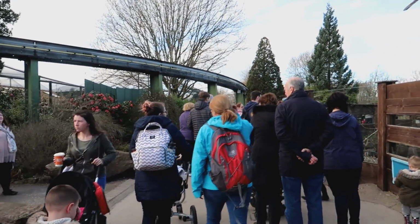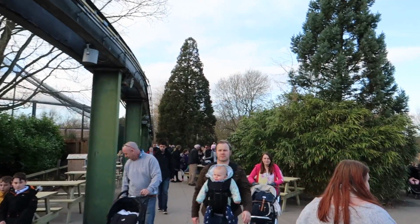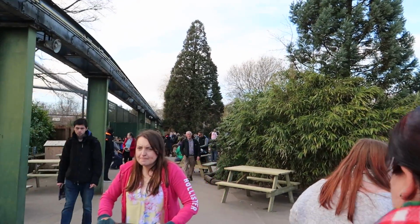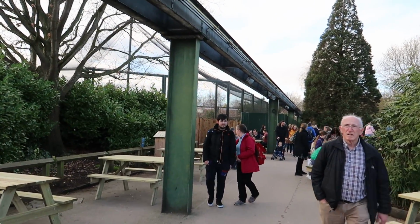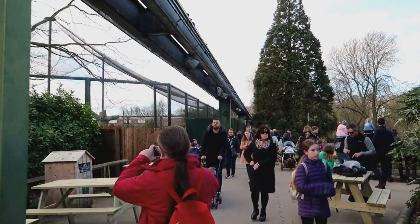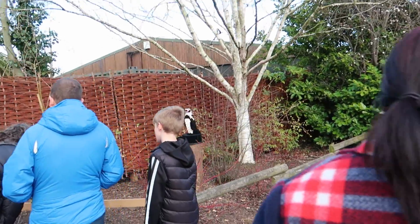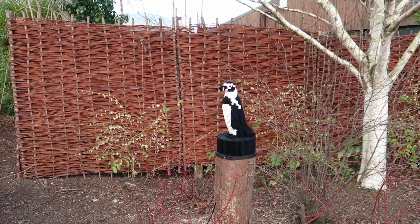Popping around here, it's a good chance to see the new section, which is due to open hopefully imminently. Maybe? Question mark? It's been a while coming. It's looking good. I got embarrassingly close to this one before I realised it was here. We have a Humboldt penguin.